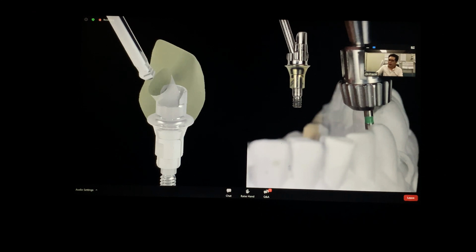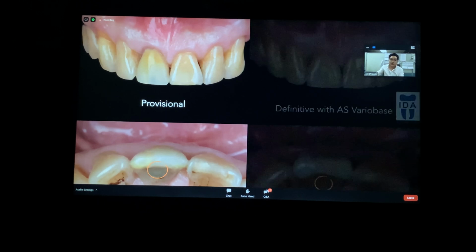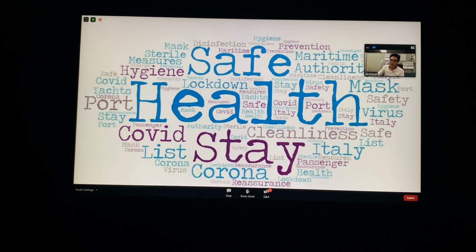Just similar to this case, where in the provisional the access hole is running at the incisal edge, we use a definitive abutment with AS variable base, and the access hole moves to the palatal. So that is our next plan for the patient right now. But unfortunately, because of the COVID situation, we couldn't finish the case, and that is where we are right now. So thank you from me and Pierrette again, and I hope everybody's safe with COVID, and I'll pass the mic back to you, Dr. Yip.